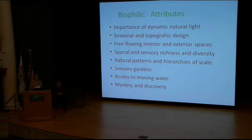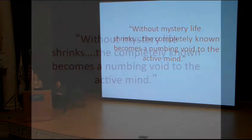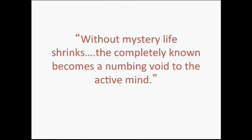I want to speak about this aspect in particular for just a moment, since it is so sadly missing in many of our built environments and indeed in our lives in general. The biologist E.O. Wilson, who, as I said earlier, popularized the term biophilia, once wrote, "Without mystery, life shrinks. The completely known becomes a numbing void to the active mind."